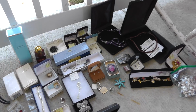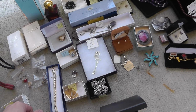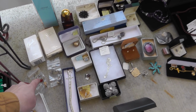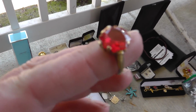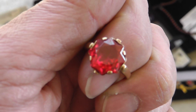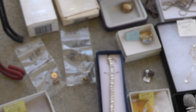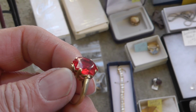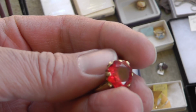Lots of jewelry, and where to start? Let's start out with the best piece in the lot, which is right here. Take a look at that. Now, this was in a bag. A friend of mine had some gold for sale. He said, if you take all my gold at scrap price, I'll give you a good deal, save me a trip.